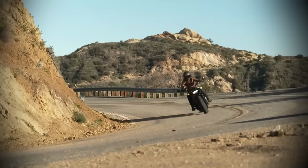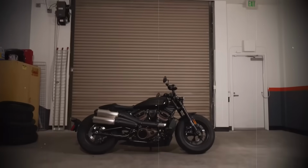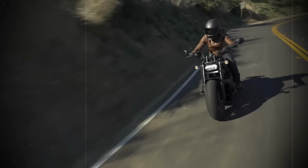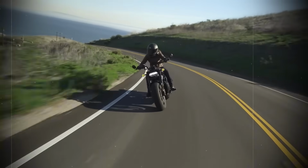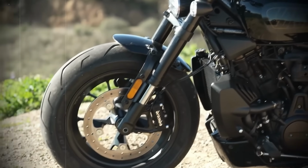Then there's the ride. The Sportster S weighs over 500 pounds, and it feels like it. Despite the aggressive styling, it's stiff in corners, clunky in traffic, and lacking the soul that older Harley riders expect. And new riders, they're not interested in the soul. They want value.